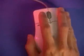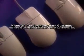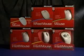Options are the key to choosing the right mouse. Microsoft makes it easy, with no obligation. If you're not satisfied with any Microsoft mouse, return it within 30 days of purchase for a full refund. Get the point? To choose the right mouse, start by looking for the Microsoft Mouse Line.